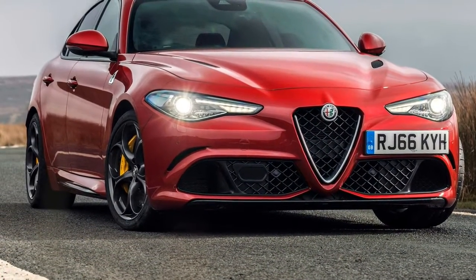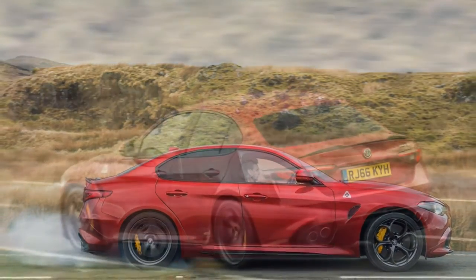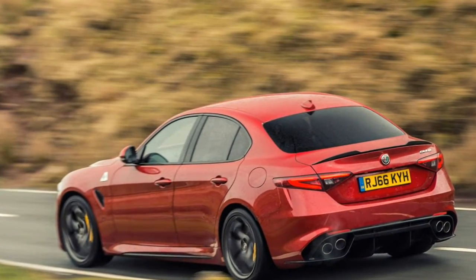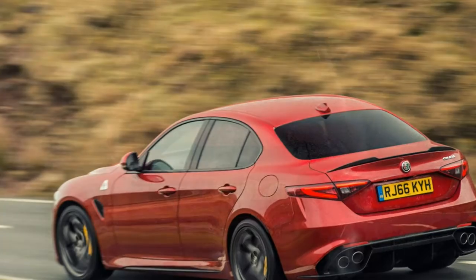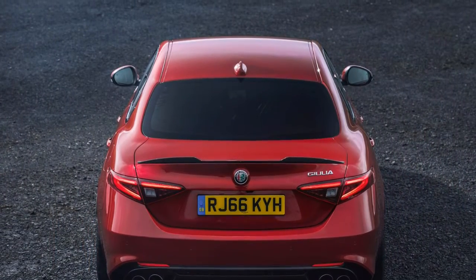You can upgrade your Giulia Quadrifoglio with the following: 3 types of 19-inch wheels, active cruise control, red or yellow brake calipers, carbon shell sport seats by Sparco, carbon ceramic brake discs, plus there's the choice of the convenience pack, power seats pack and Harman Kardon stereo upgrade from above.